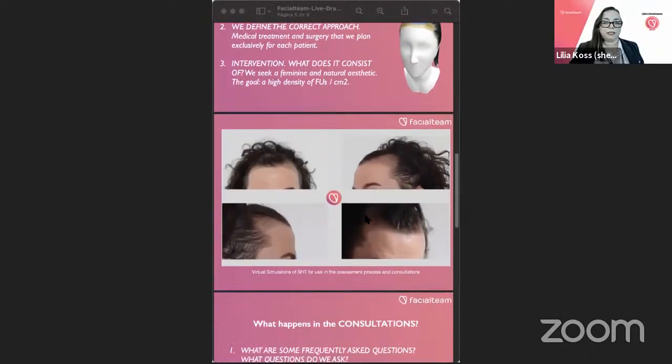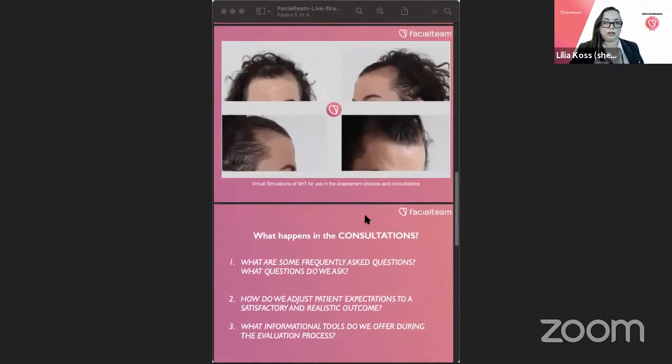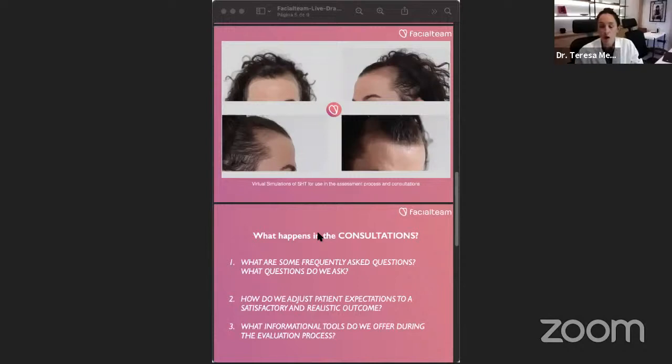And regarding this image here, this is not an actual image of a patient, right? This is a simulation. Can you tell us a little bit about how the virtual simulations help? Yes. Well, I think it really helps a lot, because you can see more in reality what is going to be the final result.